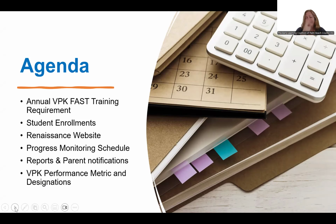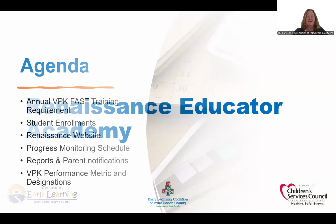I just wanted to go over briefly the requirements that we see for VPK Fast as far as the training requirements, the student enrollments, the actual Renaissance website, your progress monitoring schedule, any reports, and then the actual performance metric and designation information that'll be coming out later. If anybody's new, this will be new information for you, but most of this, if you've been doing VPK for the past 2 years, is the same information. So just to quickly go over everything.